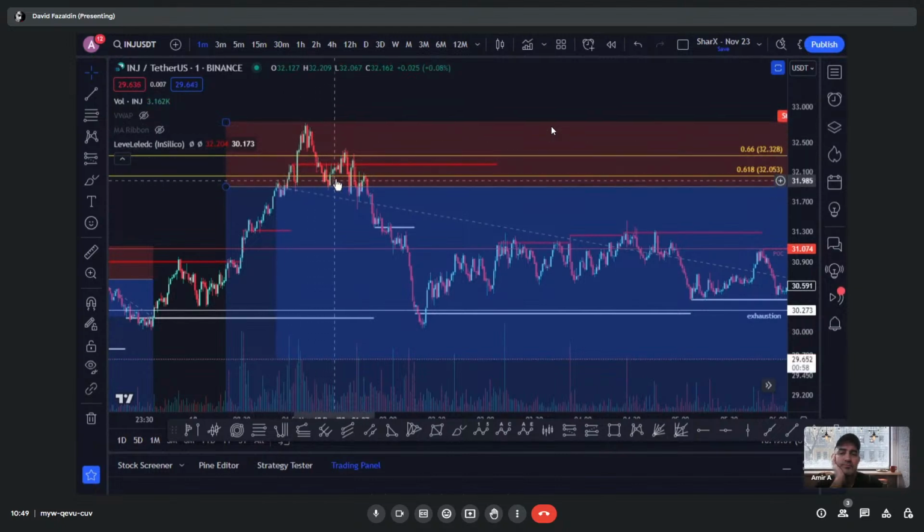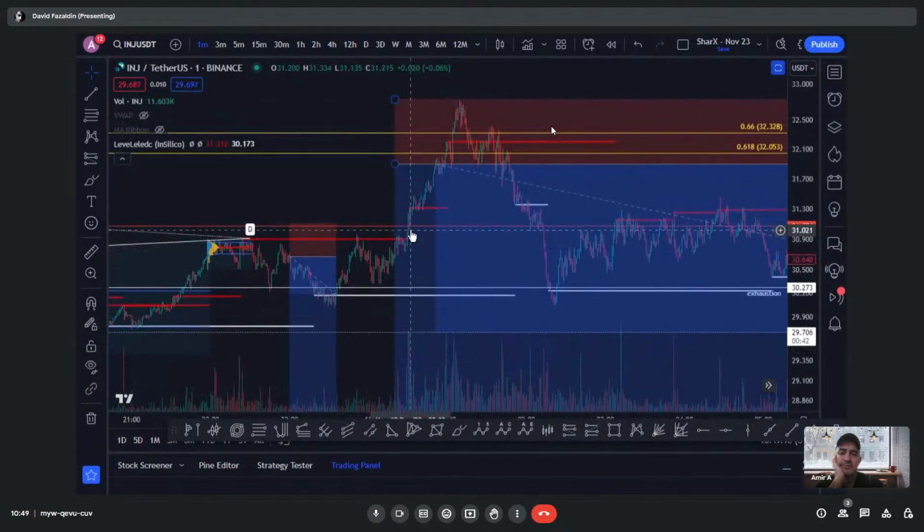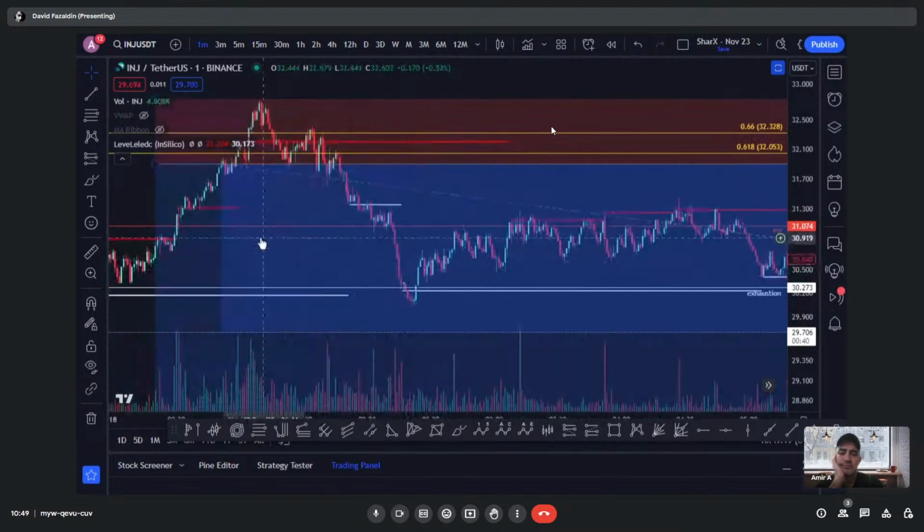You want a change of structure, you know. Here's the change of structure. It takes out that low there that made the high. And it even came back again the second time. And again. So there were so many opportunities to enter, and that was done just to short that. Because look how much.